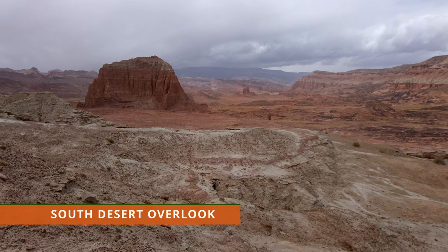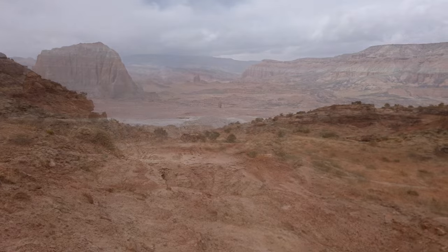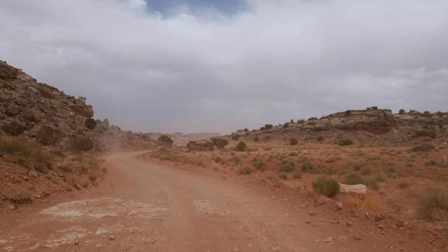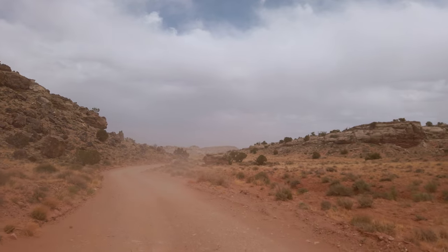A storm is coming. Finally. Made it to the road now. Oh, but the wind is still bad. It's not the best hiking weather.